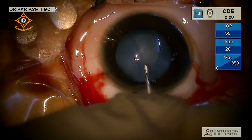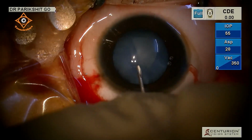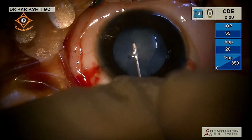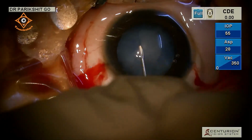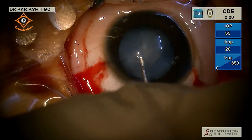Till what age do you do the side port suturing? Sir, till 8 years, even 10 years, if it's a free surgery or if the child has come from a rural area. This child has come to Trinetralaya all the way from Jharkhand.